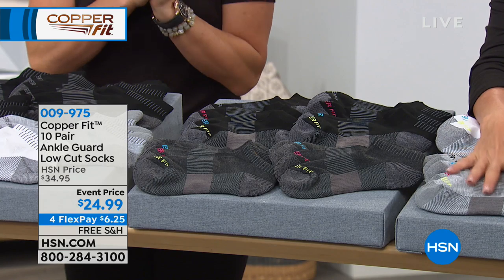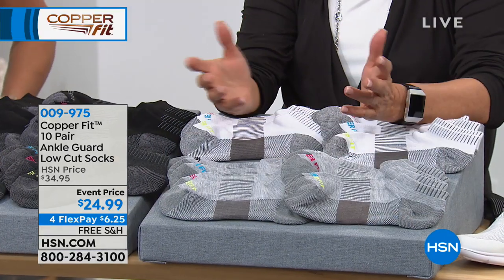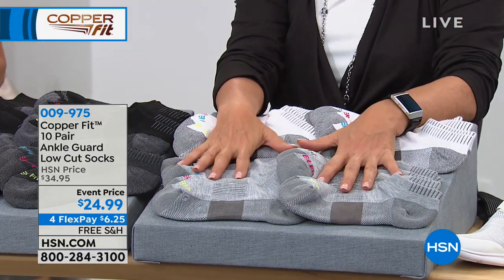For the vast majority of people who buy CopperFit, this is where they first try it. And then you're hooked. I've had so many of my friends and people write and say, you know what, I threw out every other sock I have. All I wear is CopperFit. We had a gal online who's up on her feet 8 hours a day. She started with the socks.